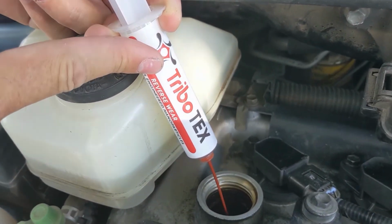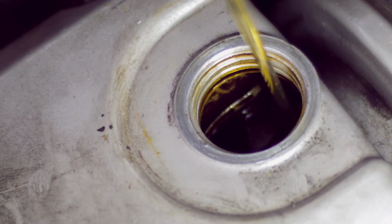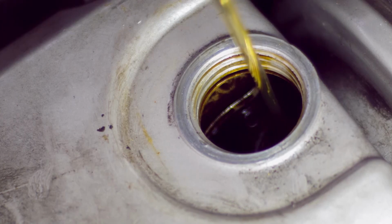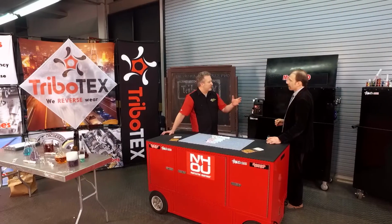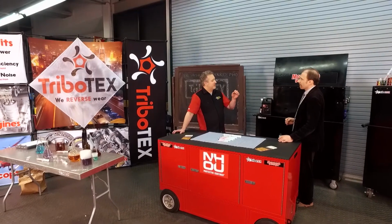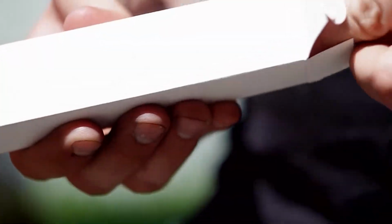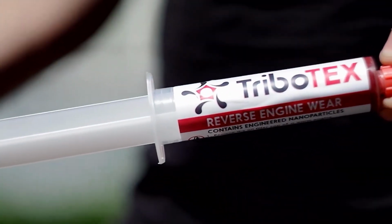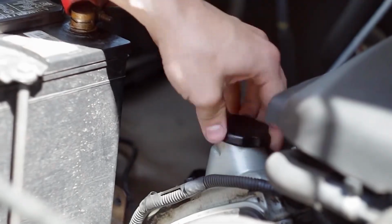Yes, all additive companies, we all fight against a common enemy, friction and the status quo of large oil companies that produce mediocre product. But it is very difficult to know how different additives will interact. So we recommend you stay within the same technology. Another one your lead engineer Brian told me about is to actually mix Tribotex with the oil before you put the oil into the vehicle, right? Depends on the application. You can inject it where it's easy to inject, or you can mix it with the oil and pour the oil through the regular route.